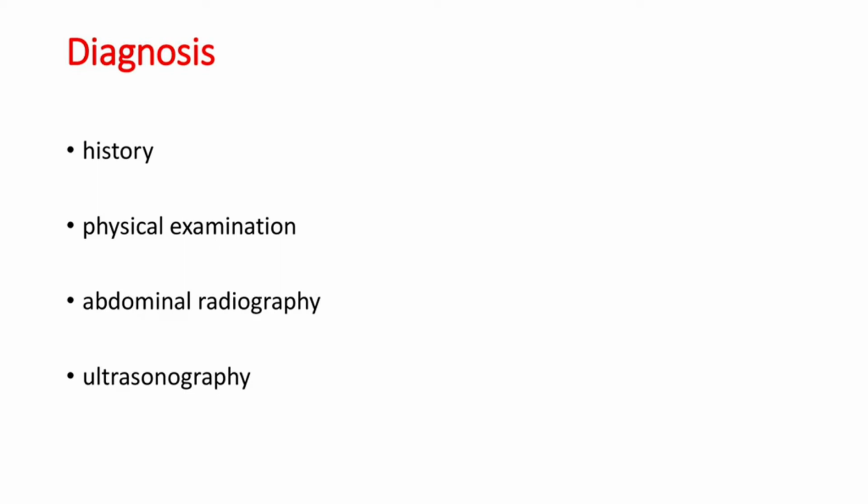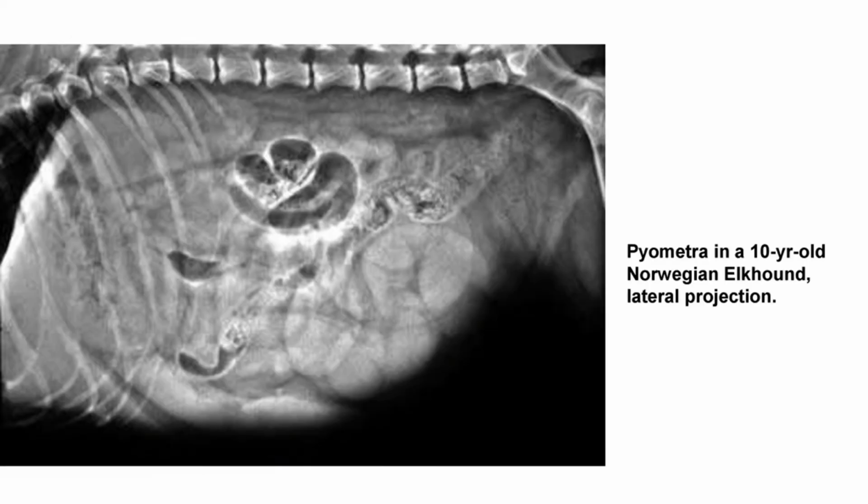Now let's see the diagnosis. Pyometra may be suspected in any ill diestral bitch or queen, especially if polydipsia, polyuria, or vomiting is present. Anyway, the diagnosis can be established from history, physical examination, abdominal radiography, and ultrasonography. Here you can see an abdominal radiograph in lateral projection of a Norwegian Elkhound, 10 years old, with Pyometra. We can really appreciate the distended uterus in the lateral projection here, in the caudoventral abdomen.